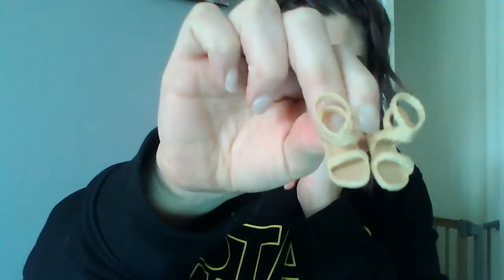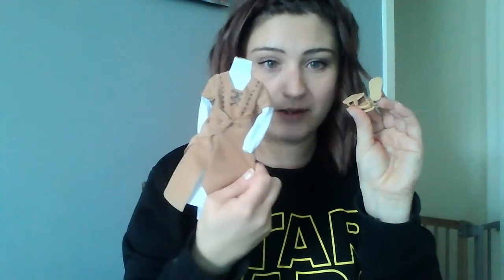She also comes with an adorable little pair of sandals to go with her dress. If you can see them there. They are really, really cute. So that's her second outfit, which is, oh, wrong way around. So that's really, really sweet. I do like that one a lot.